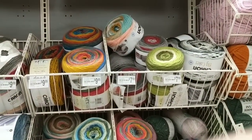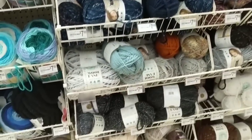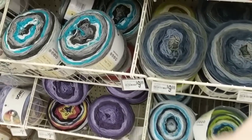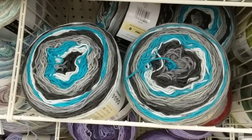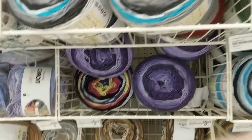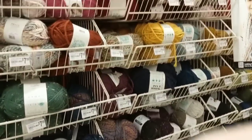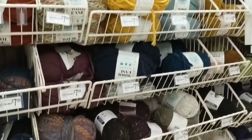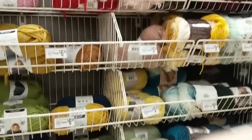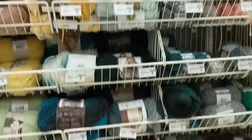So I looked at these and looked at the colors, and there were quite a few that were pretty. But the price, they went up on that price. I did consider this right here because I did like those colors. I like those colors for myself, and that purple is beautiful. They had lots of pretty colors, but just them going up on the price irritates me. I know everything's going up, but when you need 2 skeins or 2 cakes is what they are.